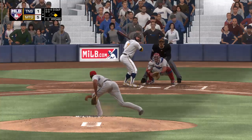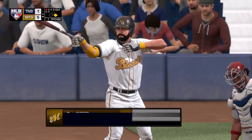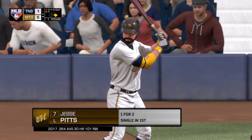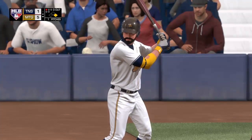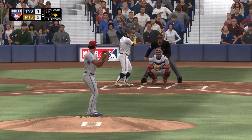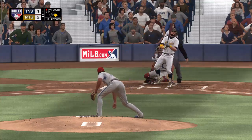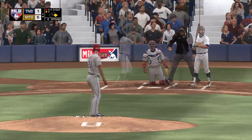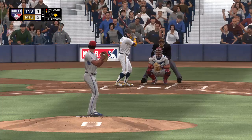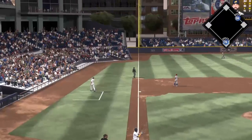Into the box, Jesse Pitts. As he'll take a look at a pitch too low. It's ball one. 1 for 2 in the ball game thus far. A ball and no strikes. Here it is. And this is going to find the crowd down the left field line. It's a ball and a strike. Oh, that looked like a pretty good pitch to hit. It's a little bit late, so he might have been just fooled just a tad bit, just enough not to square it up.